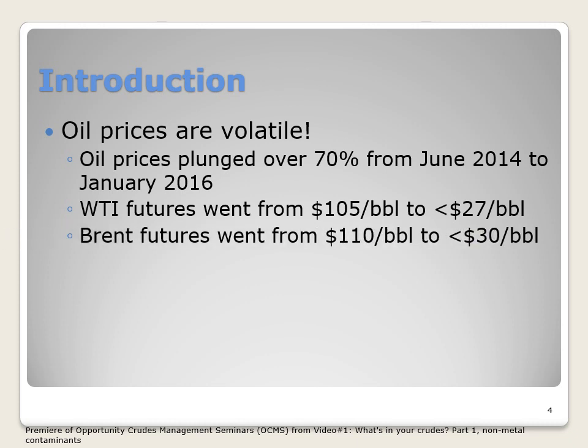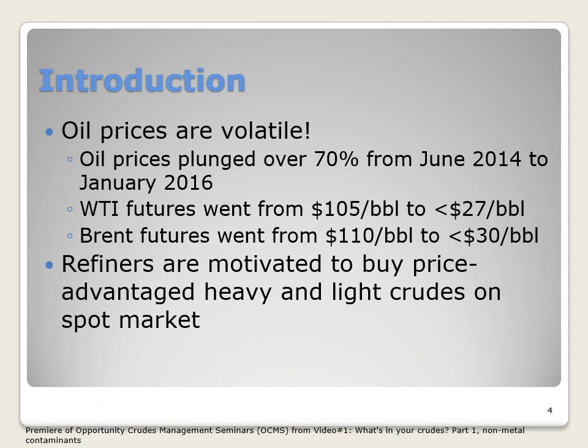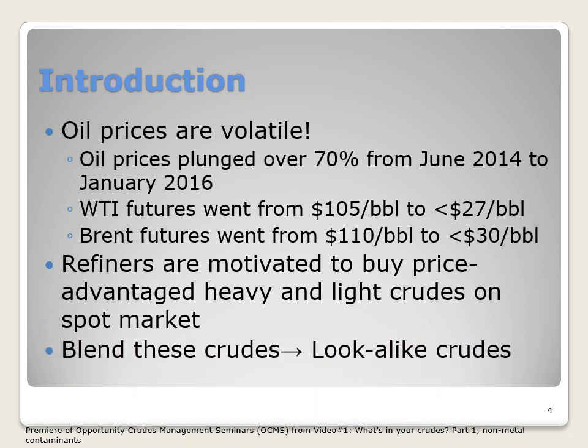In this volatile and uncertain market environment, many refiners around the world are motivated to buy more price advantage heavy and lighter grades on the spot market, and blend them to create so-called look-alike crudes.